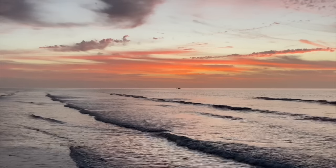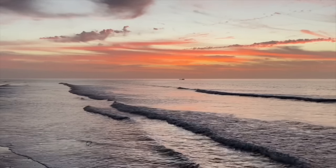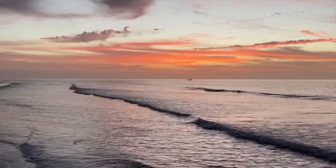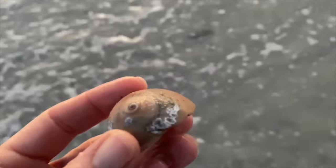So I do live on the west coast of Florida, and by all rights, I really shouldn't be able to enjoy sunrises, but we still can. A lot of times if you're on the beach, this land is so far away, you just can't see it. We'll check back in on that sunrise. It's gonna get even better.